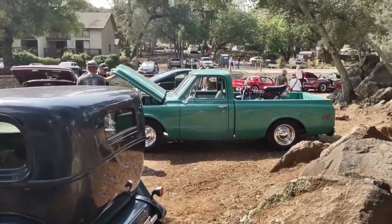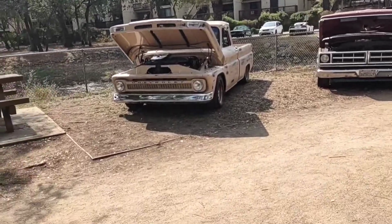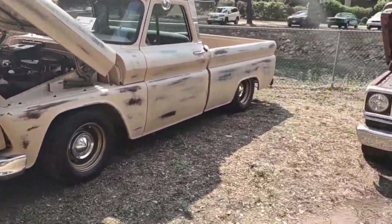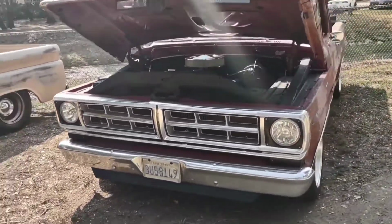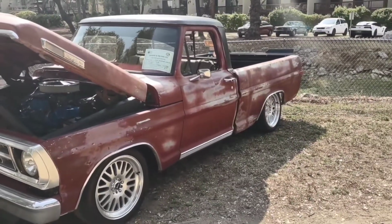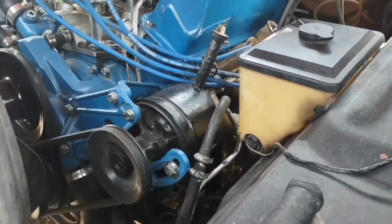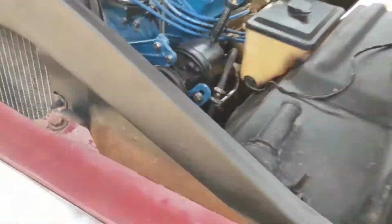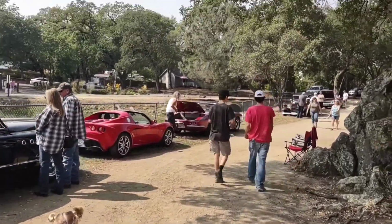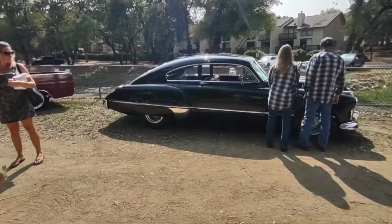This little Chevy pickup here, and look at this one. I like the paint job on this guy, or the lack thereof of a paint job. Love that. And we got, I think that's like a 71 Ford. So he's got that thing lowered. I don't know what he's got, bags or not. No, looks like he lowered it the old-fashioned way. And we got a custom 61 Corvette. Yeah. Nice. Is that a Buick? Nice Buick.